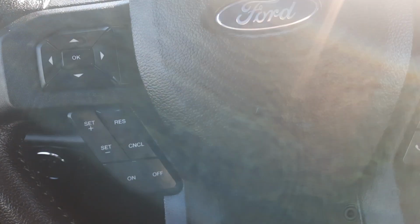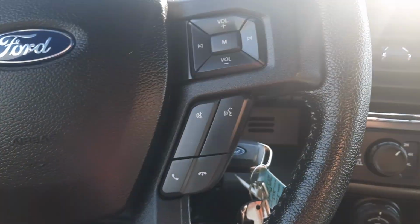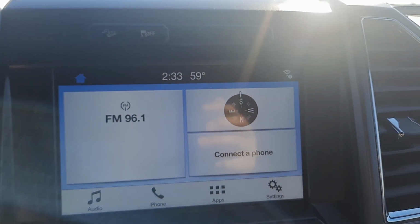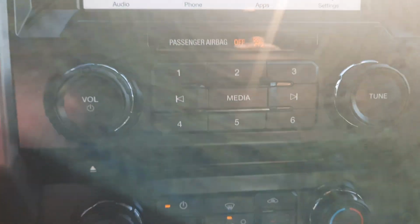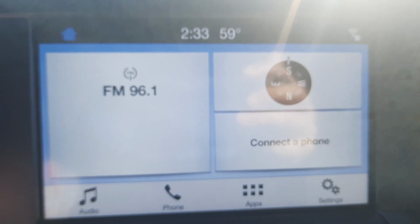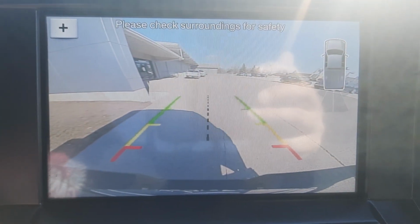Got cruise control and menu controls. Four-wheel drive settings. Center stack. Heated front seats. Backup camera.